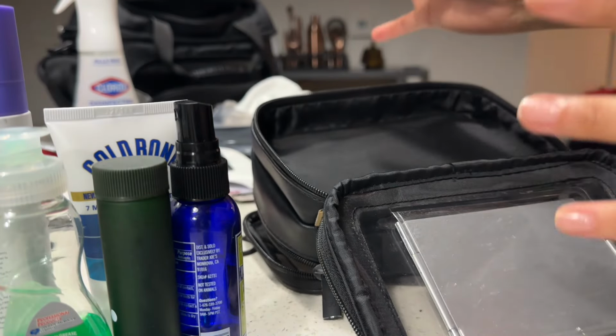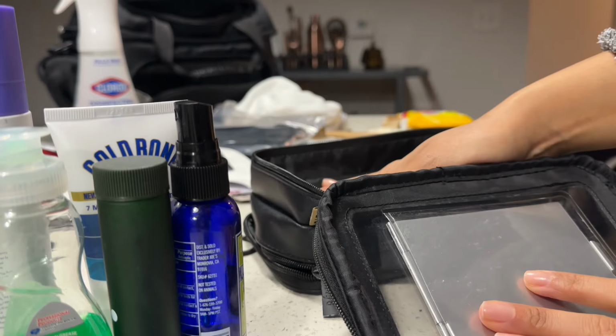Y'all see the lights, the power going out? The rain, y'all, came out of nowhere.